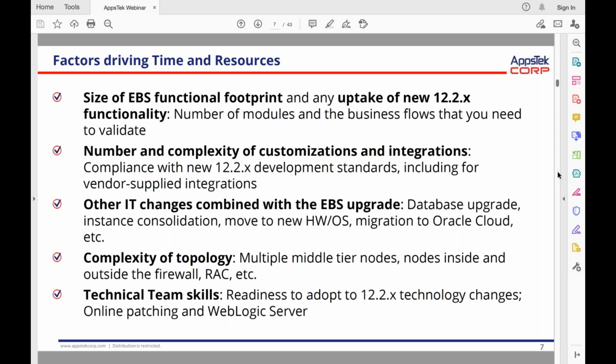It could involve all levels: database upgrade, instance consolidation, hardware, infrastructure support. Meaning, I'm on Red Hat version 6 or OEL. Can I do an in-place upgrade, where you probably need to be on version 7? I'm on Sun Solaris 11. Can I do an in-place upgrade? There are many challenges or changes involved with the EBS upgrade.